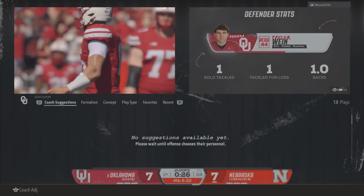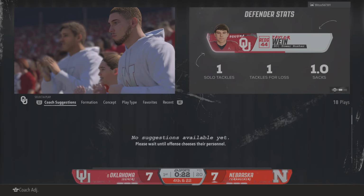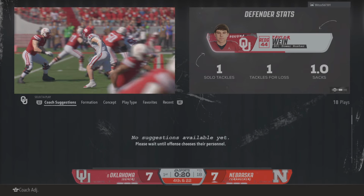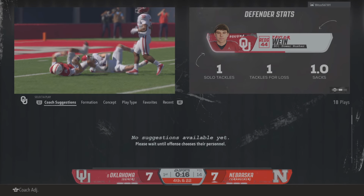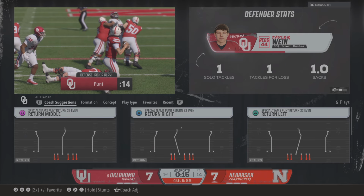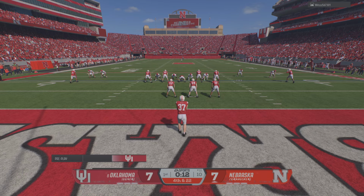Things working pretty well for this defense, out of a dime package and still getting plenty of heat on the quarterback. Yeah, get off the rock, understand the situation. All the fast guys got the back end covered. It's my job to seek and destroy the quarterback. Great job by the defensive line rushing after that guy and getting him on the ground.